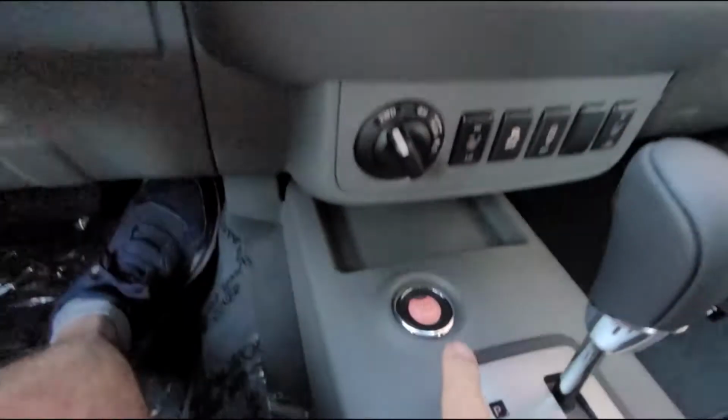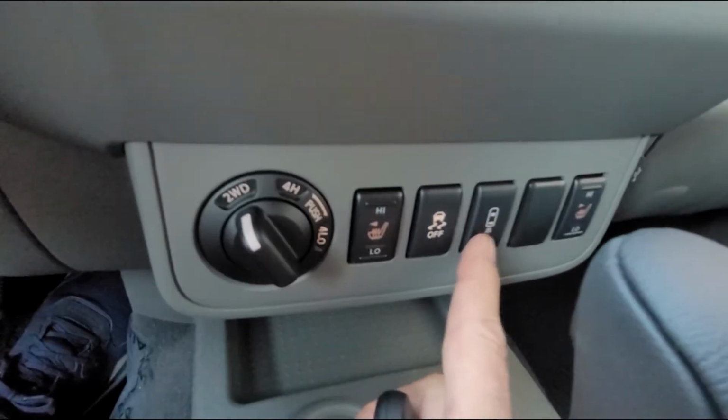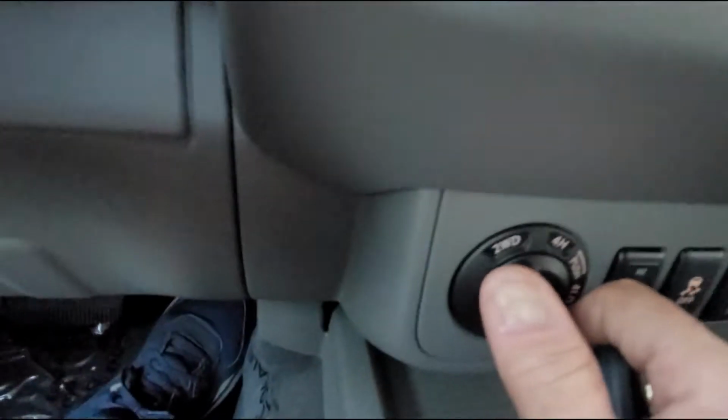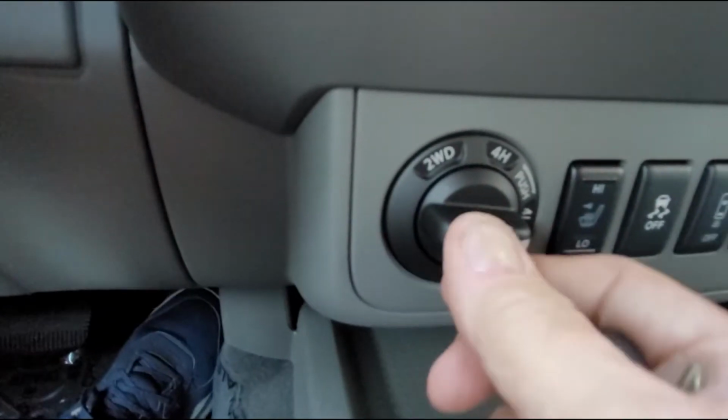It does have auto start right there. And here you have traction control off. That looks like the map light. You do have heated seats, which is excellent. Here's your four-wheel drive high and four-wheel drive low.